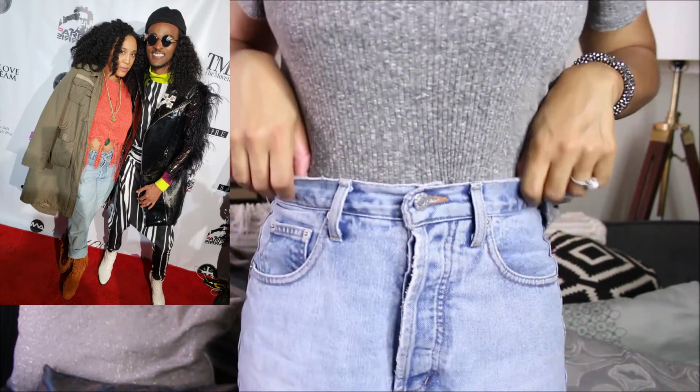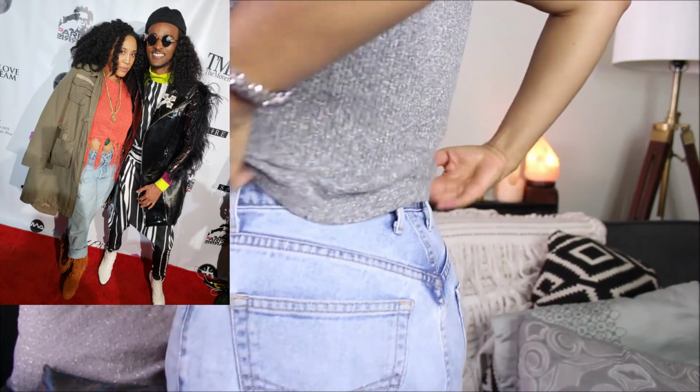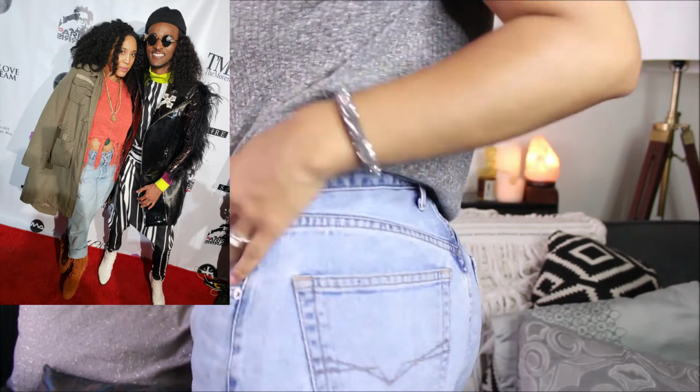And last but not least are these pants that I'm wearing right here, and these are vintage Guess jeans. I got these for, I think it was like $12 to $14, somewhere around there. But I love them because they're very, very 90s, high-waisted mom jeans. They're very 90s model mom-ish, which I really, really love. And they're really long, so I can cuff them and wear them with booties, leave them uncuffed and do a really cute stiletto.